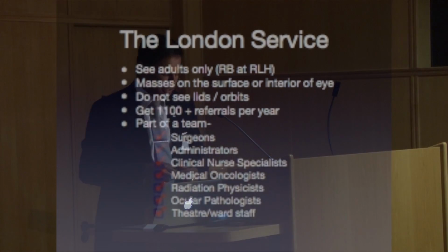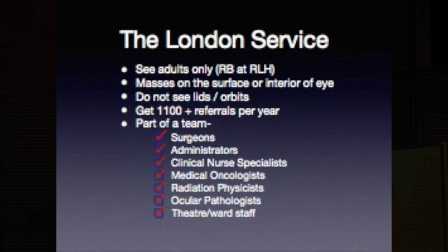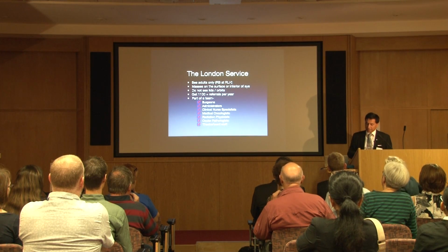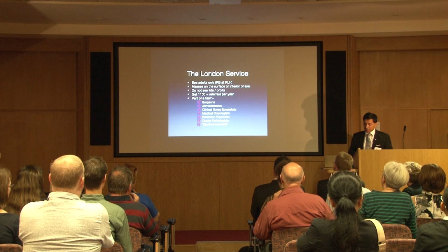As a service in London, we see really adults only, although we have a retinoblastoma service at Royal London Hospital, which is part of our trust, which looks after paediatric tumours and paediatrics generally. We really look after lumps, bumps, masses on the surface of the eye and on the interior of the eye. We don't really do lids and orbits. There are people for that, particularly at Moorfields for us. The last year, we're getting around 1,100, 1,200 referrals, which is really a lot for a service of our size.